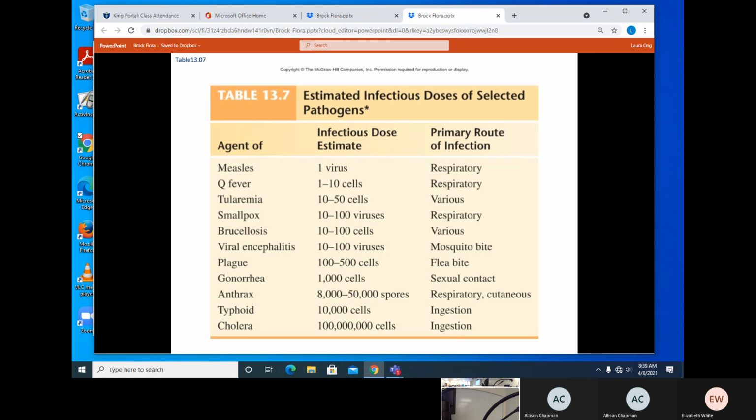That's infectious dose. And this chart is showing the range of infectious dose numbers for some selected diseases. It says the name of the disease, the infectious dose, and then the portal of entry. So where they're calling it the primary route of infection, that's basically the portal of entry and how you contract it.